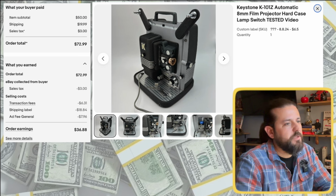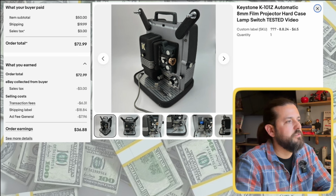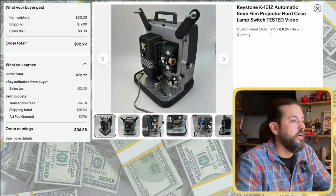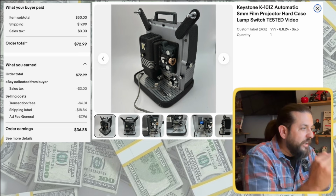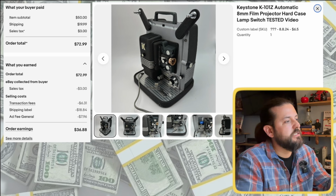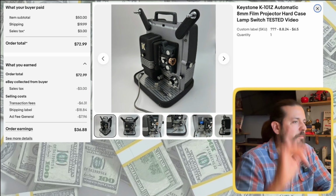Man, I really wanted to keep this, but you know what? I got too much stuff in the house. Keystone K101Z automatic 8mm film projector with hard case. It was in excellent condition. And where the light comes out, it's rose gold. It was gorgeous. I bought it for $6.50.